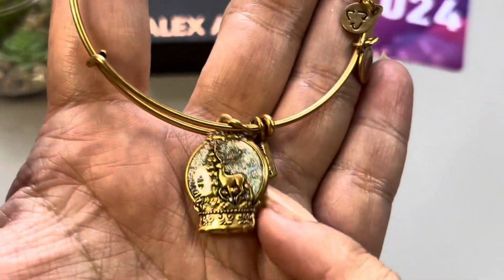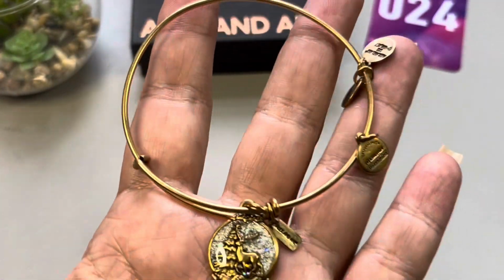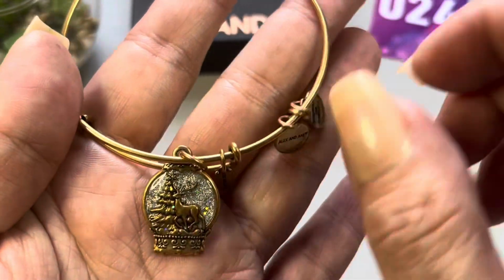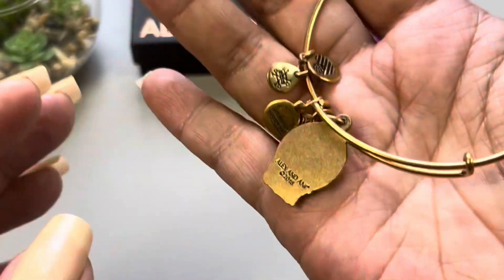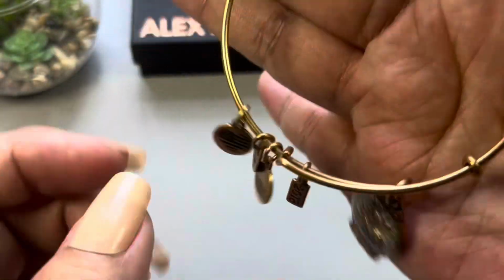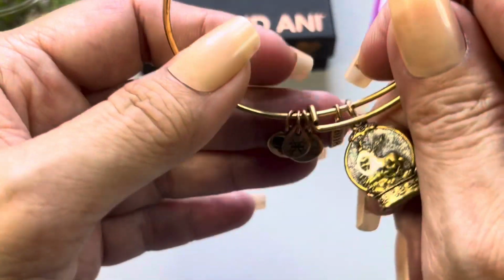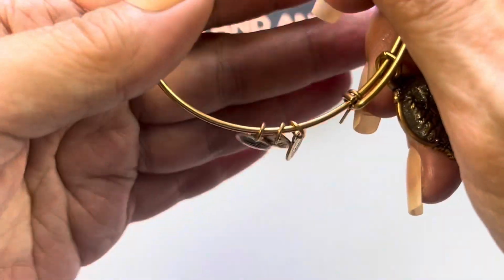But let's look at this. Isn't that beautiful? There's the snow globe. This is more like a brass tone. And it has a tree with a reindeer. There you see the Alex and Ani jewelry tag. And these bracelets are expandable, as you know. And let's see what other things. Okay, so it does say 2018 on the back of that tag that we saw before. And then it does have the 3 usual charms that you normally see.